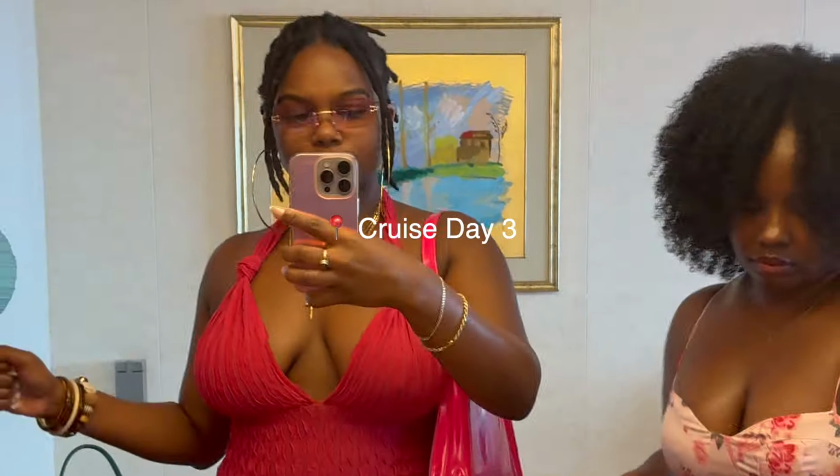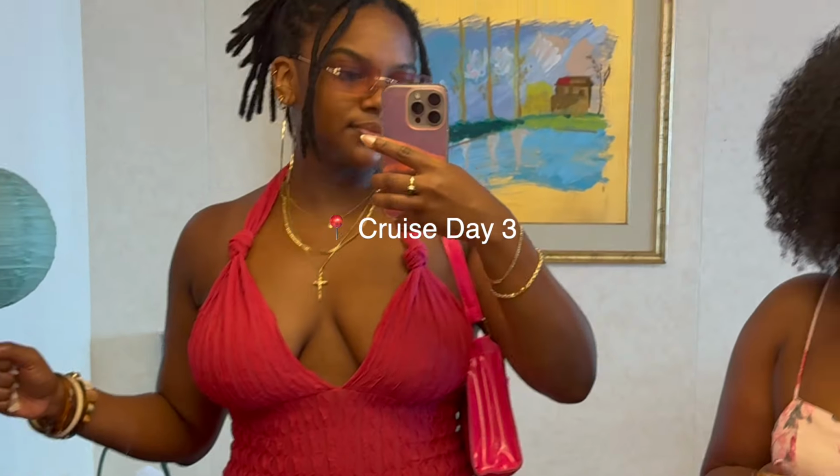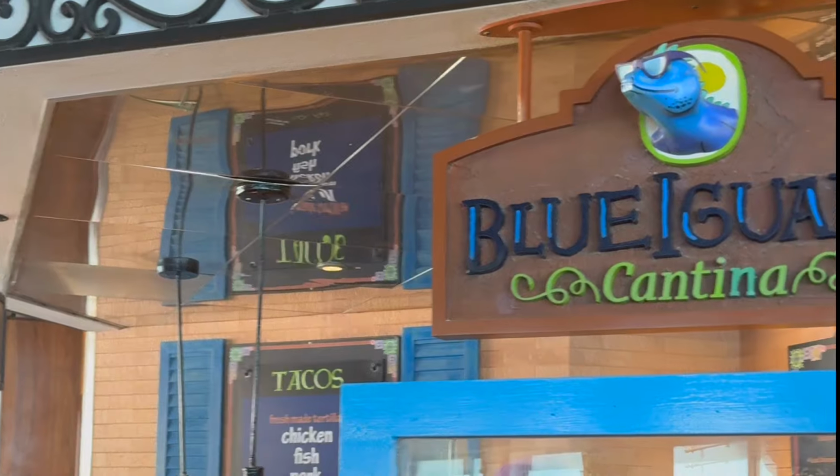So day 3, we're starting off with the fit check. Day 3 was a sea day, so we spent the day on the ship.